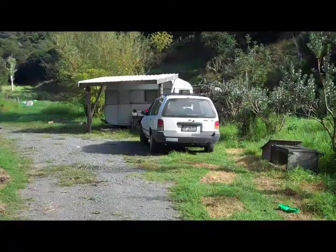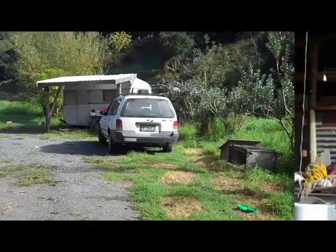Another little caravan here that can be used as a dwelling. You can get about $50 a week off a rent around this area if you need some rent.